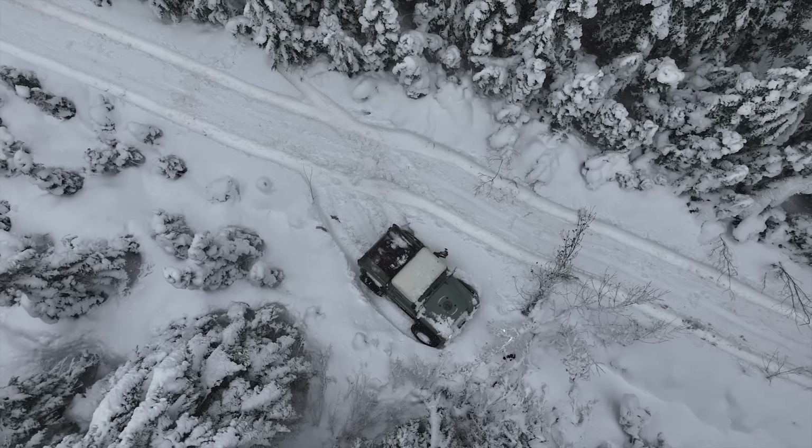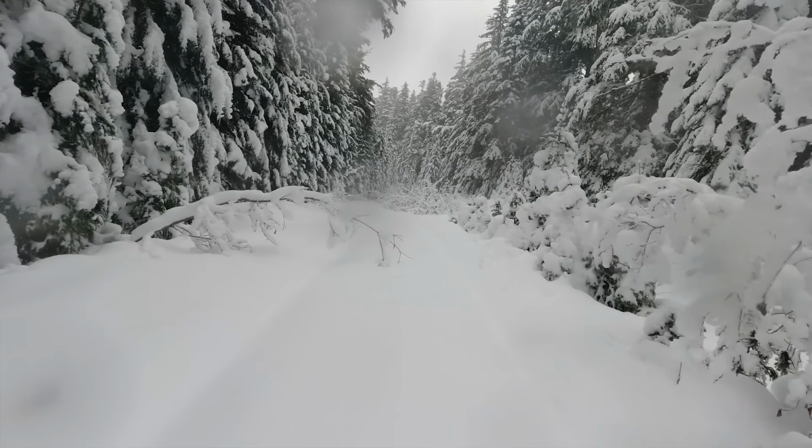Oh no. I ripped off a flare. Like gone. Man. Oh, that sucks. We set up the bump stops for a 37 and then we put a 38 on.